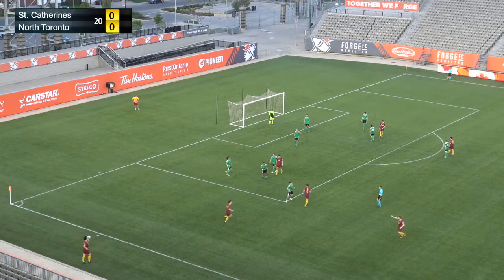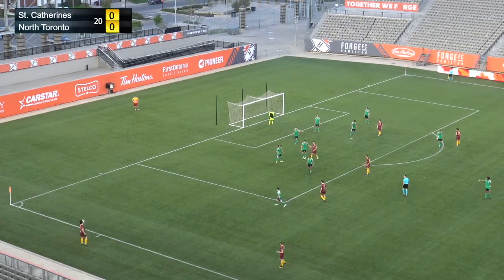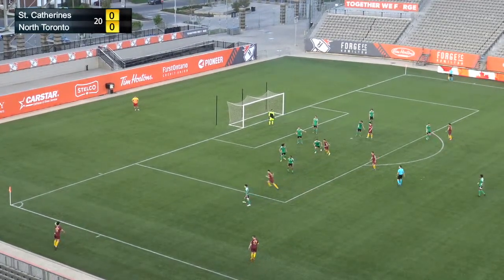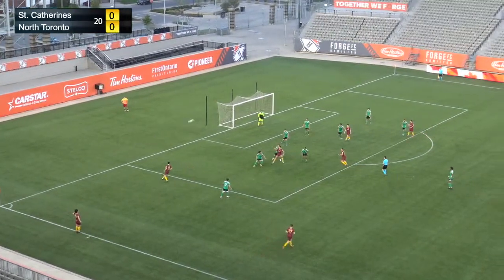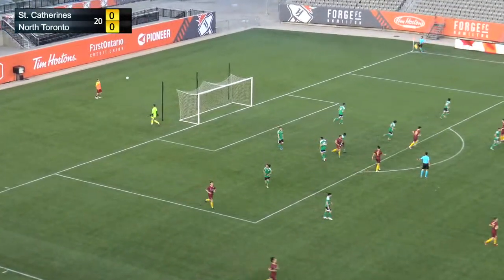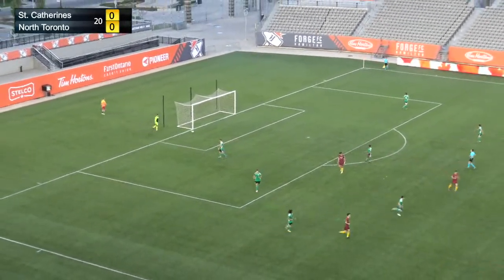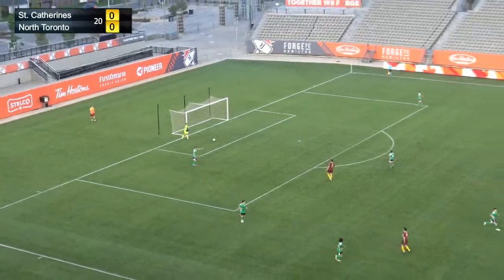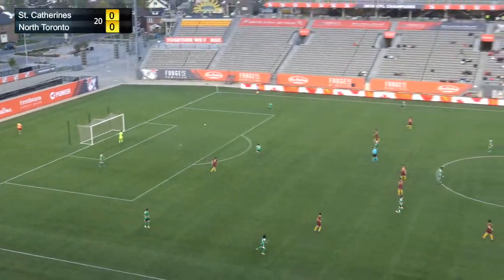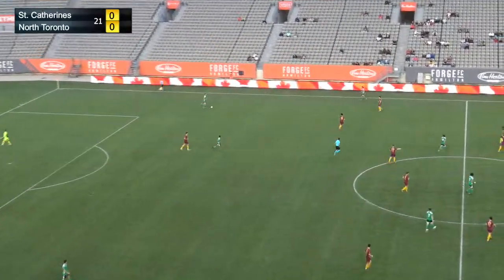Number 10 on North Toronto is Abdul, a Nigerian refugee. Came to a trial 3 years ago. Currently at Humber College. It's one of the great stories about this beautiful sport. St. Catharines' chance is wasted and it's a goal kick for North Toronto.